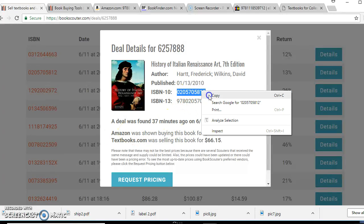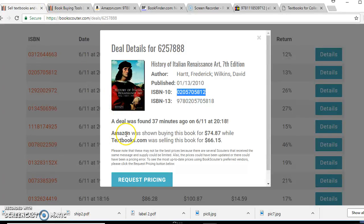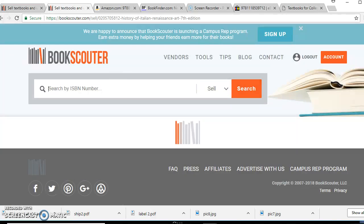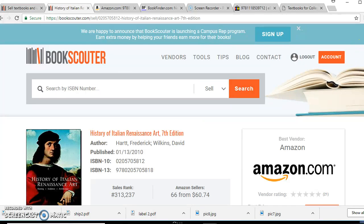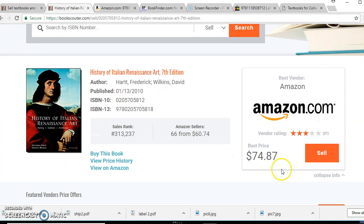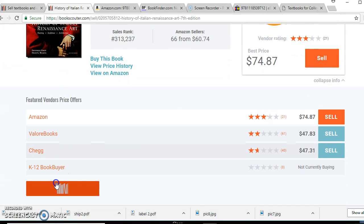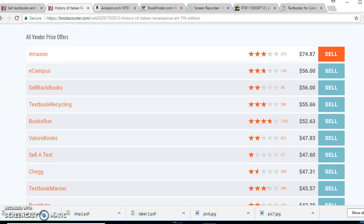But what I like to do is I always check who is the second highest buyback, because a lot of times you're going to notice that, you know what, okay, Amazon is offering 74, but maybe Valor is offering 73, which is obviously a very slight difference. So that's why I always have two buyback tabs open. I put it in, click search, let that load. Obviously Amazon appears first, but when you scroll down, you're going to see all these different companies. Just click on show more.